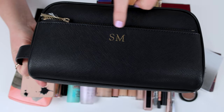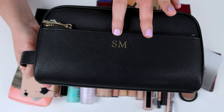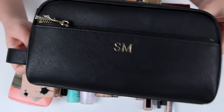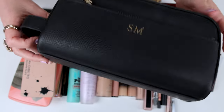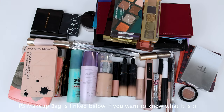I guess it's like Shane and Martina, but it wasn't supposed to say that. It was supposed to be Shane's initials, and they screwed up. So anyway, I got this for free, so it's mine now, and Shane got the correct one with his initials. You don't care. But I was hoping to fit all my makeup in here. So we'll see how we go. But anyway, we'll cross the makeup bag when we get to it.